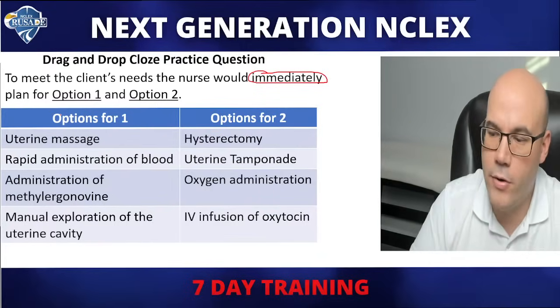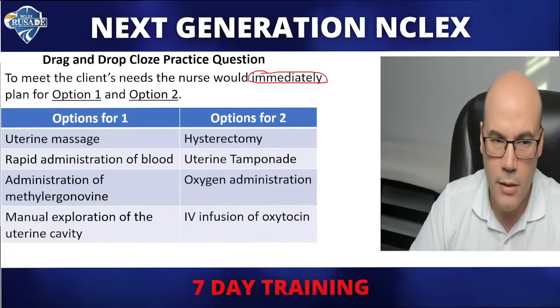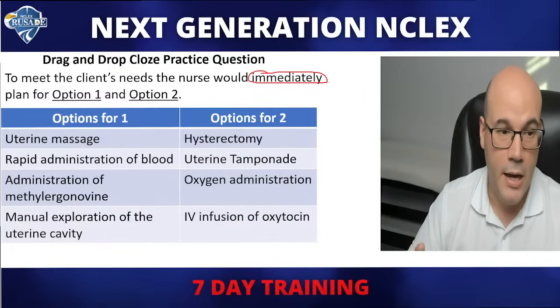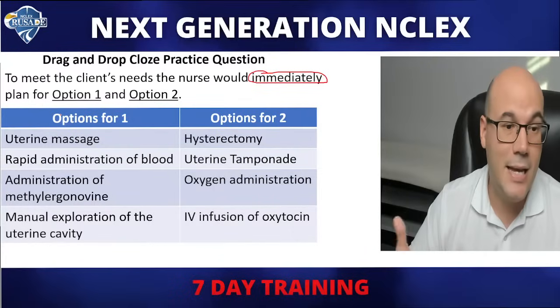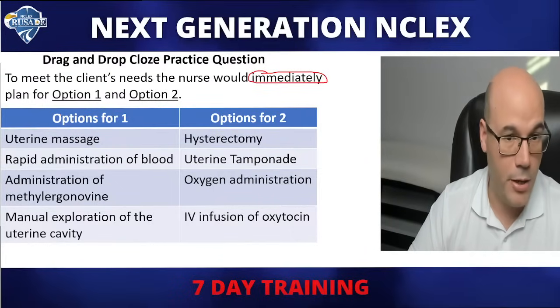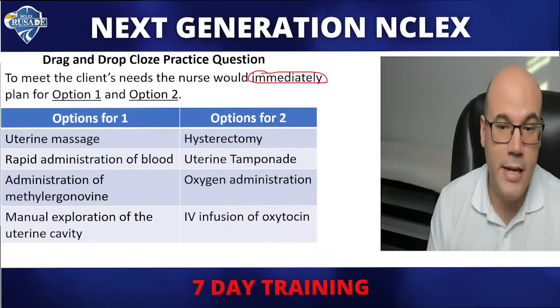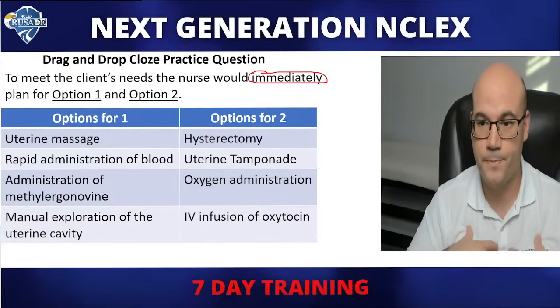If we're thinking of prioritization here, we have to think, what is an appropriate nursing intervention that will help me stop the problem or will help the patient's problem? We can also see, are there any answers that are outside of the scope of practice of a registered nurse? Do I see any answers that are inappropriate? So I can use the process of elimination. Just because the answers are on a table, that doesn't mean that I cannot use the process of elimination.